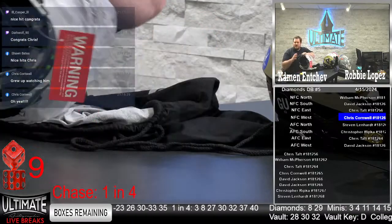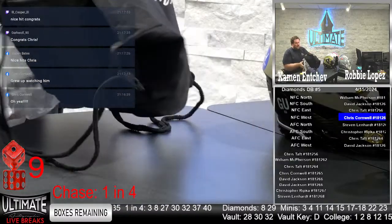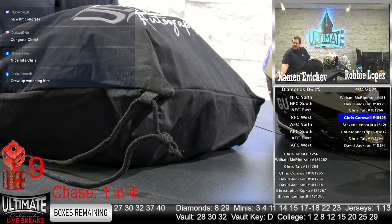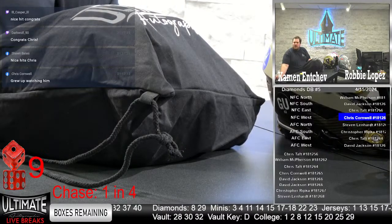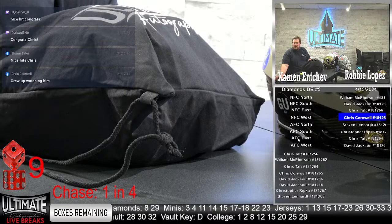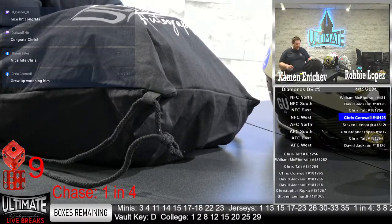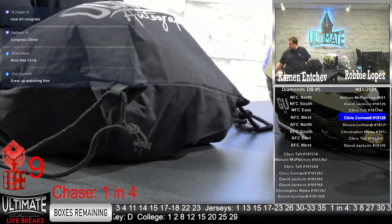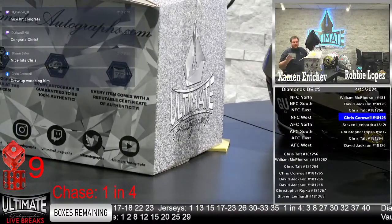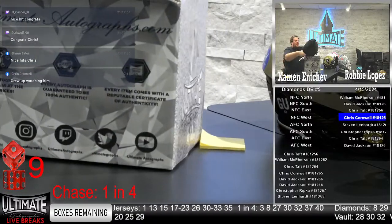So let's put this bad boy away here. And then new diamonds, guys. Let me see if Robbie put them up already, or if he's going to put them up when we're done here. I'm guessing he's bringing them in from the other room. Yeah, new diamonds are not yet up, but they will be here momentarily, guys. That new series, I would recommend getting in that chase for the Josh Allen in the college next, with only 8 boxes left.